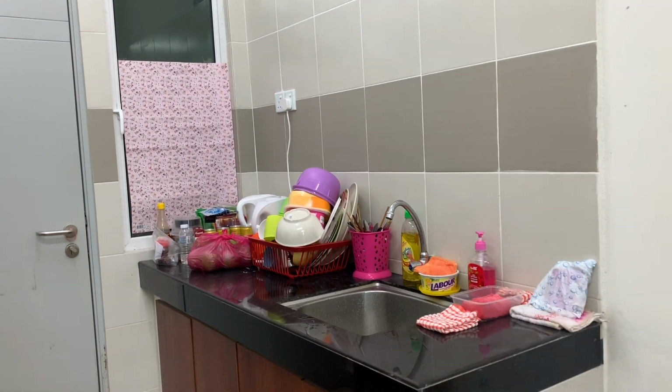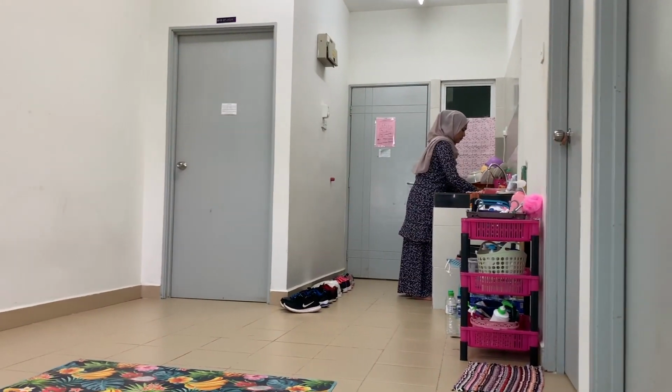As you enter the house, there is a pantry, a living hall, a bathroom, and 4 bedrooms in total.